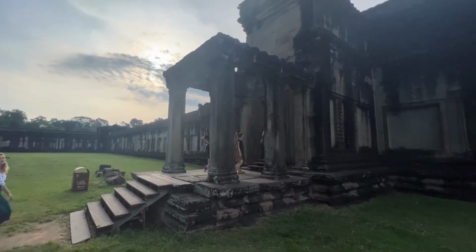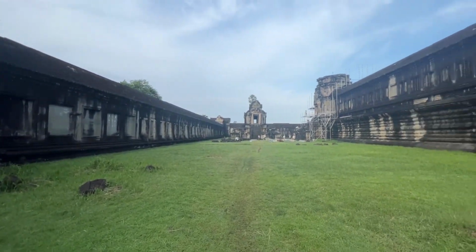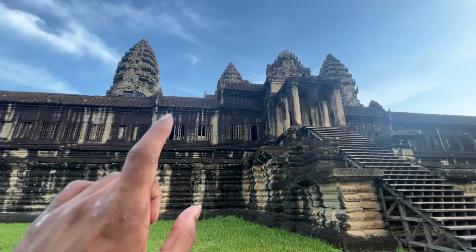360 degrees looks around in a place, see how beautiful it is. This temple was built by Suryavarman II. He started this temple and it took almost 28 years to finish. Jayavarman VII has finished this temple.